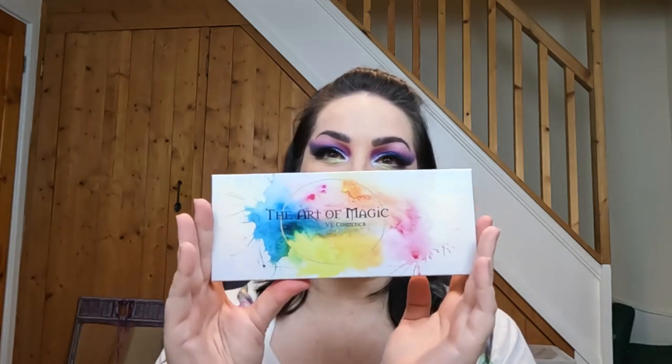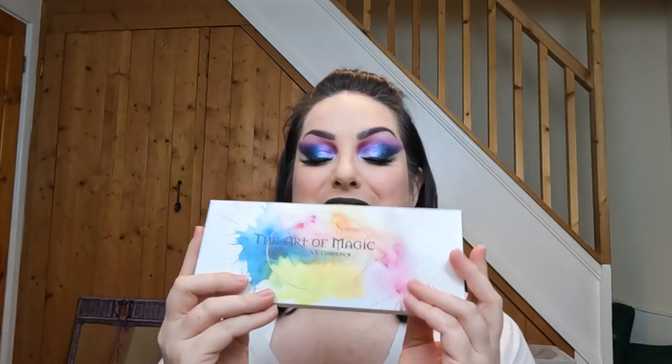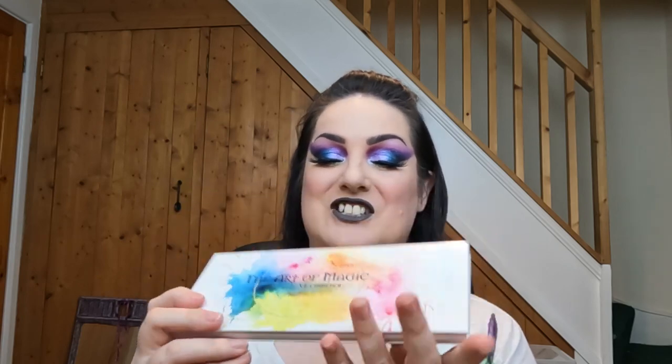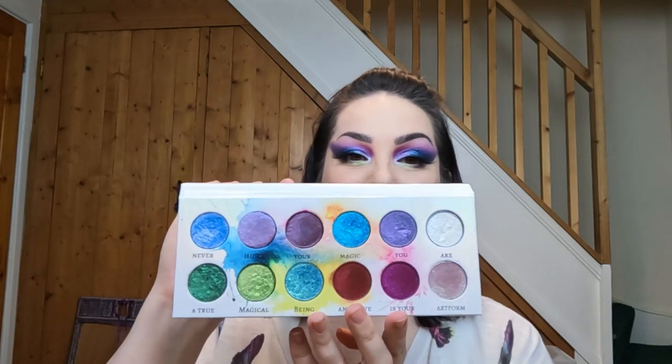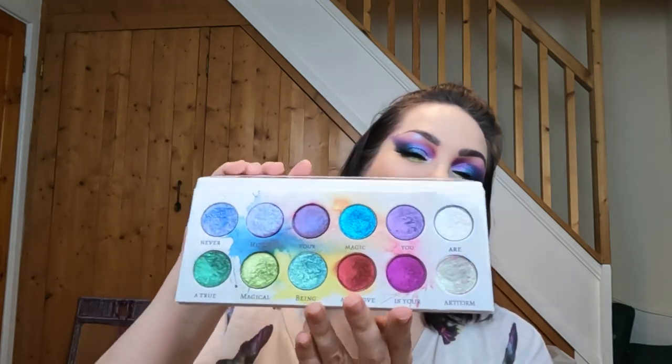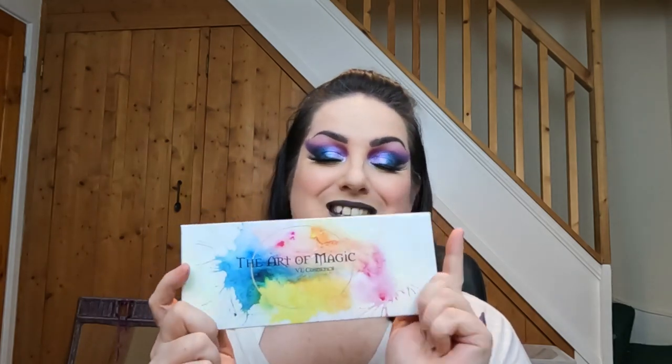But yes, the Art of Magic palette. This is limited edition from the main line, not from the budget range. And love the artwork, and I love these shimmers. They are stunning. I will make sure in the intro to pop the video I did, swatching video of the swatches in natural light. Oh guys, I love this, and I am not saying that because I was gifted it.